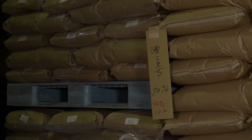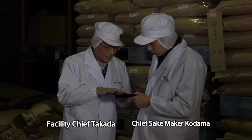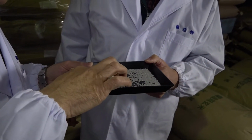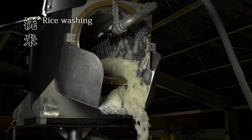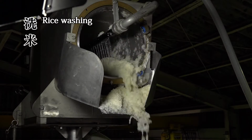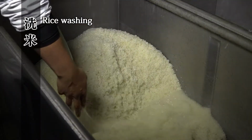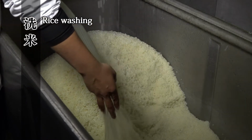Once the rice polishing is done, and the polished white rice is carried in, we carefully check its water content and make sure that there are no cracks in the grains. After checking, we wash the white rice with a rice washer and by hand. Here we wash away the bran and other unwanted substances from the rice. This process is also referred to as the second rice polishing.